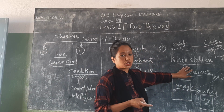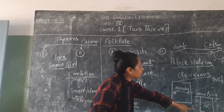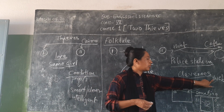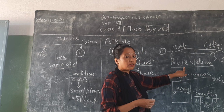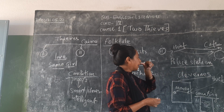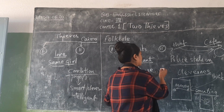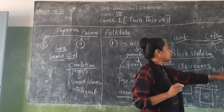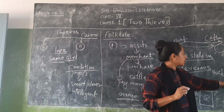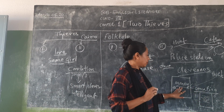He goes to the police station. There in the police station, he shows the paper that was written by the thief himself to the policeman, and then he says, sir, I want this much of money from the merchant. The merchant has to pay this much of money from his locker, he says.